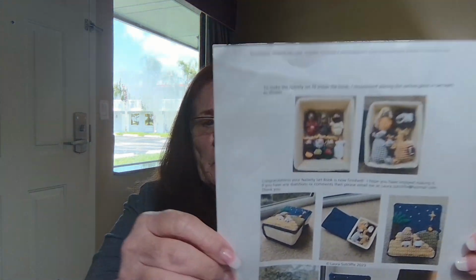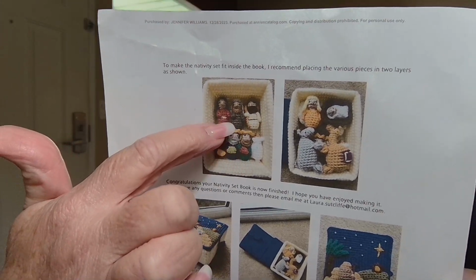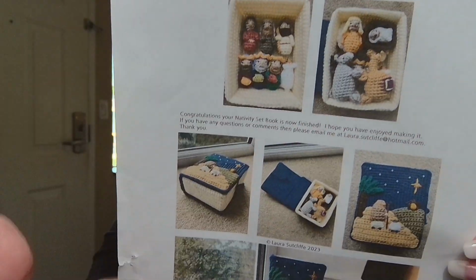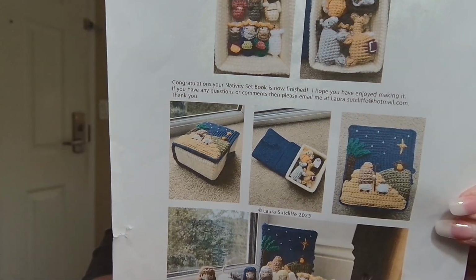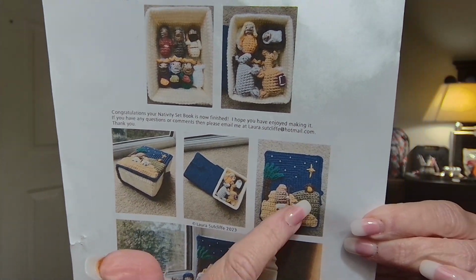Now, as I shared with you about a month ago, maybe a little bit longer, I am working on a nativity. It's called Holy Night or Holy Nativity. Anyway, it's the Holy Night Nativity book. And there's the little book. Here are all of the little pieces to it. Of course, here they all are all laid out for you.